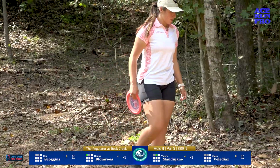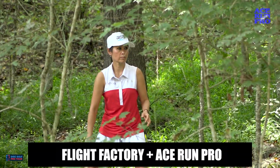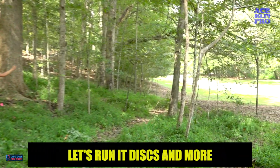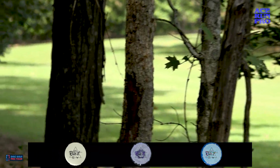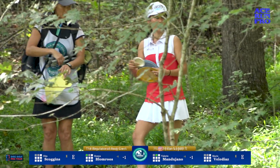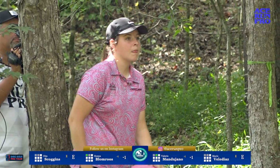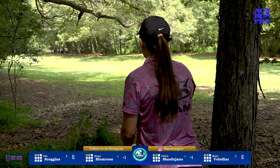Valerie with a safe second shot in the middle of the fairway. Not getting greedy, we do have the OB Creek on the right side. Ohn caught a branch almost right out of her hand and still got a roller out, which is kind of crazy. I feel like had anyone attempted that, the disc just would have been like, no, not today.